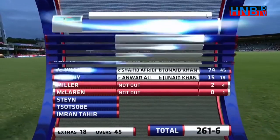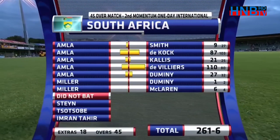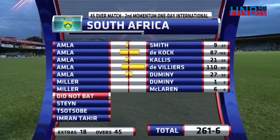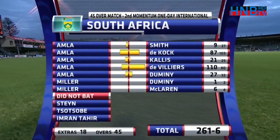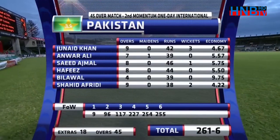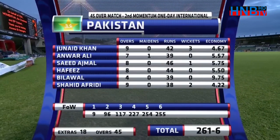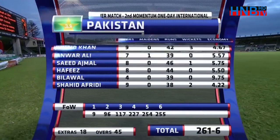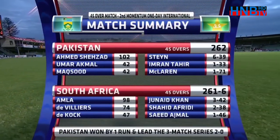A little bit reminiscent of that first one-day match in the UAE when Pakistan had that game won as well and then blew it at the end. Two good partnerships. De Kock and Amla of 87, and 110 was a fantastic partnership between Amla and de Villiers. But it wasn't enough at the end. Junaid Khan was excellent with the ball with his 3 wickets. And then solid contributions from the other bowlers. Saeed Ajmal bowled a key over towards the latter part of the match as well. And Shahid Afridi, as always, pretty good. So there we've got it then. Pakistan win this one.